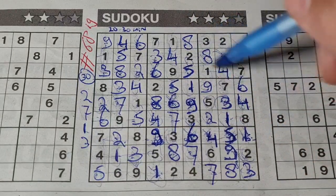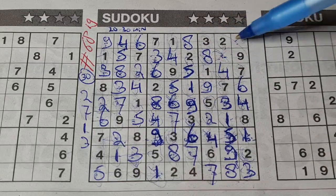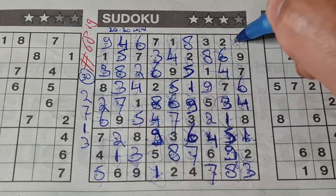Final two numbers in this big square. From us, same numbers, I believe. The 1, the 2, 3, the 4. 5 is missing and a 6 is missing. 5 and a 6. We have a 6 in the last column. No 6 there. 6 should be here. And a 5 goes there.